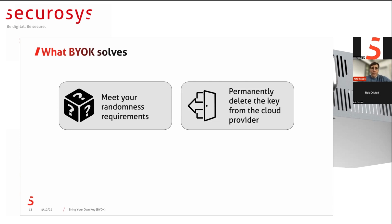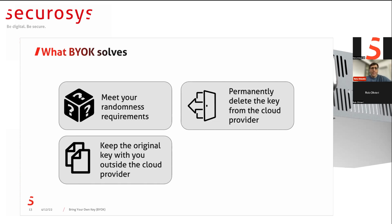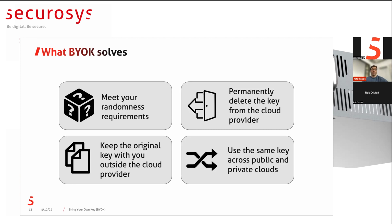Second, you might have to contend with the idea that one day you might have to remove yourself completely from that cloud. And if you do that, you must be able to take all encryption keys with you. Third, you might have to build in your own ability in disaster recovery processes that is supplement to the cloud provider processes. To do so, you have to have your keys outside the cloud provider's infrastructure. And fourth, in certain cases, you might have the technical use case that requires some part of your encryption keys to be available both in the public cloud and in your on-prem data center.